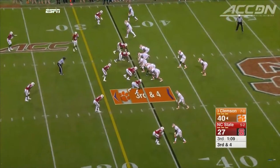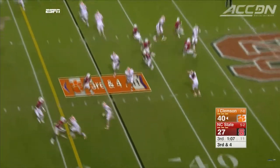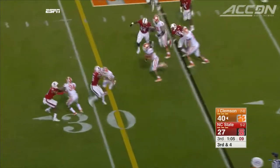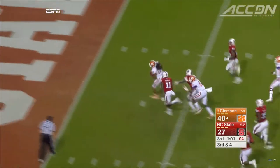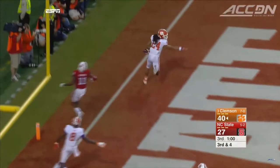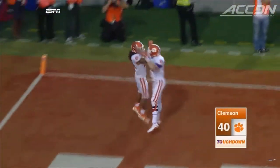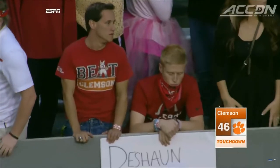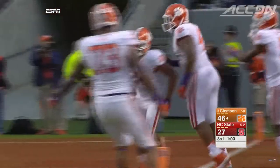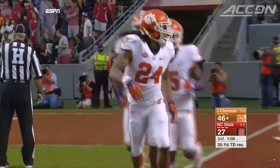Huge save by Brooks. Third down, Watson flips it out to Brooks in the flat. Brooks makes a cut. 10-5, touchdown. 35 yards on third and four. So many weapons for the Clemson Tigers.